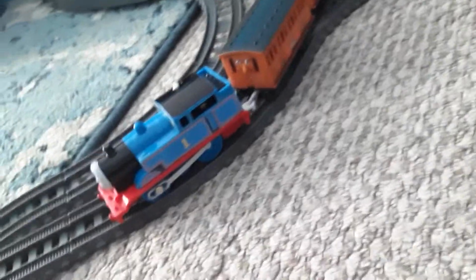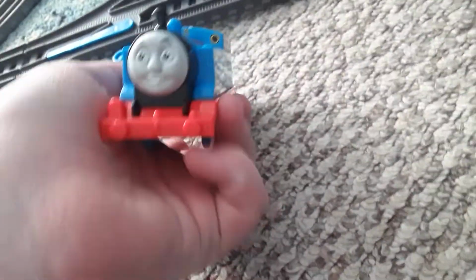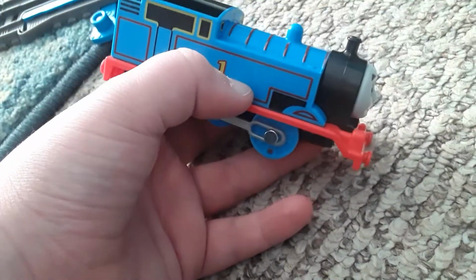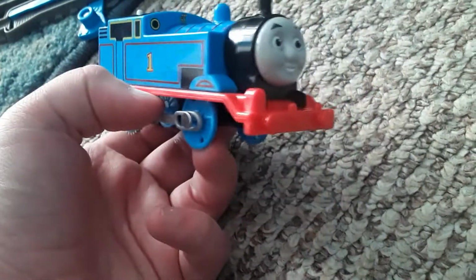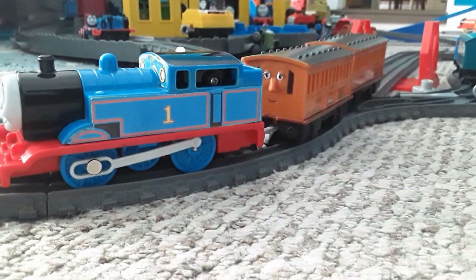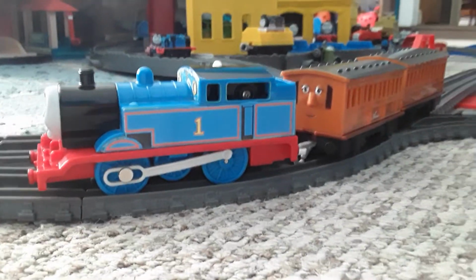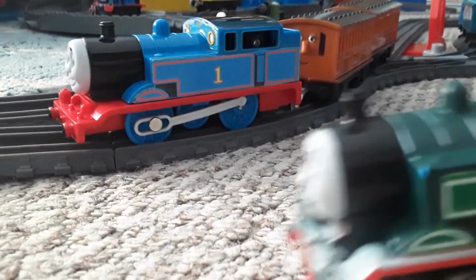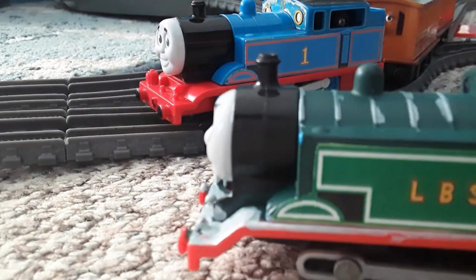My only suggestions for improvement aren't actually on Annie and Clarabel. It's on Thomas. Give him some red, black buffers. Not red, please, no. And yeah, he looked pretty good. So, that's the Thomas, Annie, and Clarabel pack, everyone. Let me think if there's anything else to say. Not sure. Yeah, I think that's it.